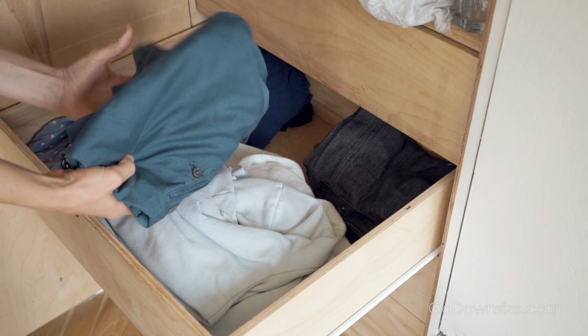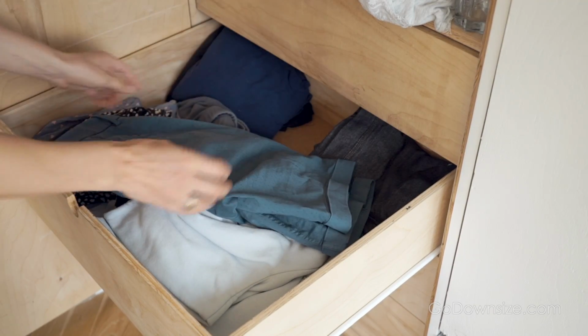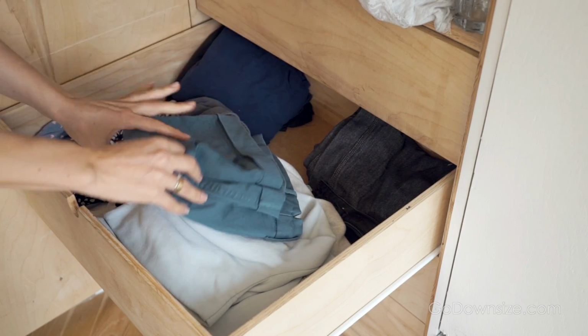These ones are new, just a pair of shorts that are really practical instead of skirts when you have a baby and you have to run after your kid all the time.